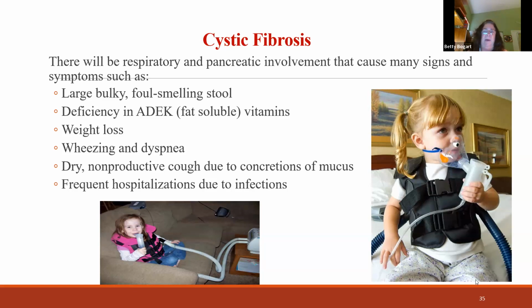And just think about their diet. Fat is the highest caloric of fat, protein, and your carbohydrates, right? It's 9 calories per gram. This is something we have to replace with high protein, high carbohydrate, and high calorie diets. And we don't need to give extra fat because it's going to cause more foul smelling stools and abdominal distension, okay? So with these children, you're going to be careful.